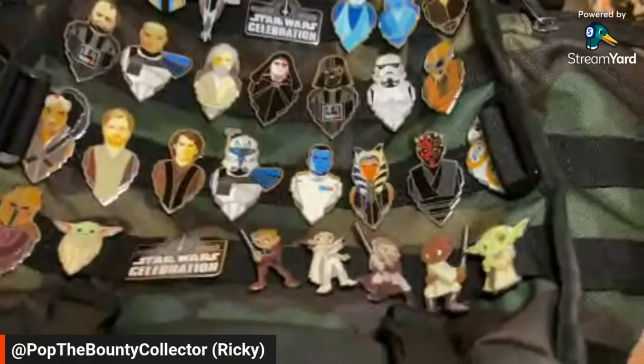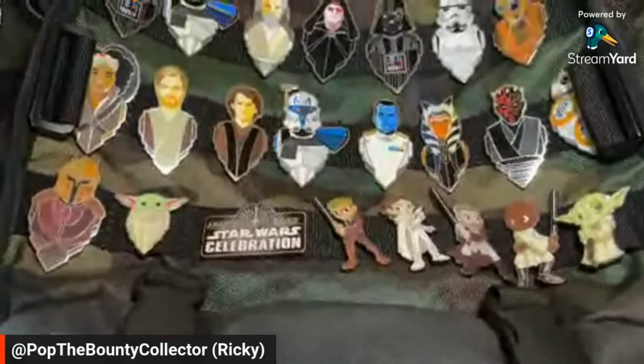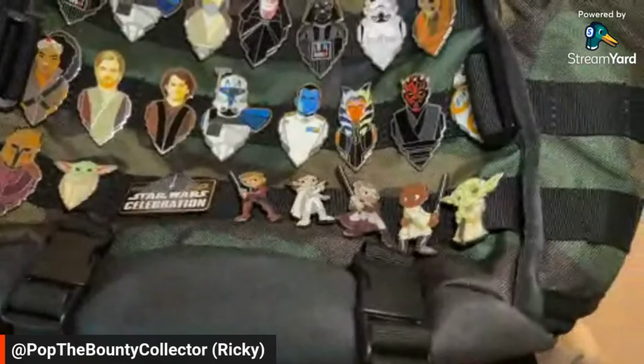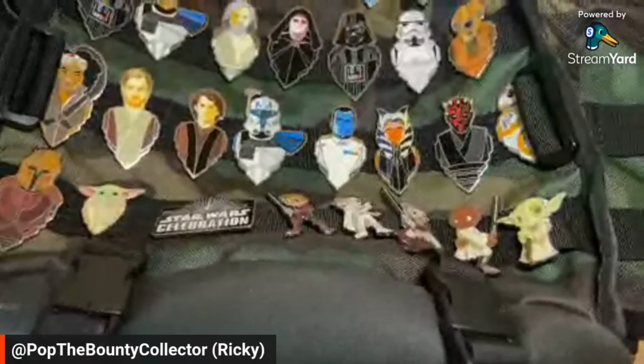So if you didn't order it while you got your ticket for Star Wars Celebration, and this is like a pre-pin, like this is letting you know, hey, this is gonna happen before celebration, you're not gonna get it. So that's the first bag. Lay it right here. It's heavy. I don't know what I have in that bag, but it's heavy.